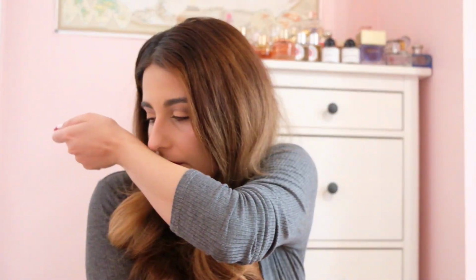I haven't played around enough with it. This is just my second time spraying it, so I can't say really about its longevity and performance and all that stuff. But yeah, I really do like it. And as it started to dry down and wear off on the skin, I felt like it was even more slightly musky, a really white, pure musk in its base. So yeah, I really do like this.